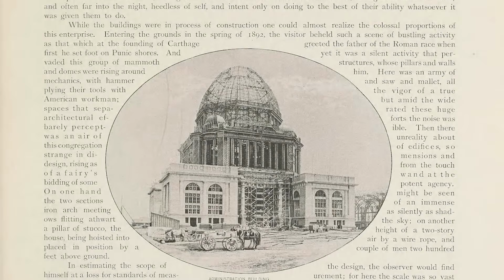While the buildings were in process of construction, one could almost realize the colossal proportions of this enterprise. Entering the grounds in the spring of 1892, the visitor beheld such a scene of bustling activity as that which at the founding of Carthage greeted the father of the Roman race when he first set foot on Punic shores. And yet it was a silent activity that pervaded this group of mammoth structures, whose pillars and walls and domes were rising around him. Here was an army of mechanics, with hammer and saw and mallet, all plying their tools with the vigor of a true American workman.